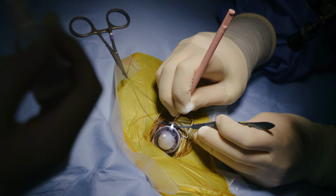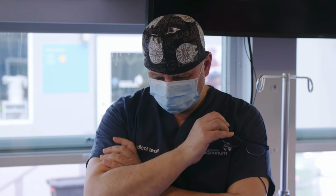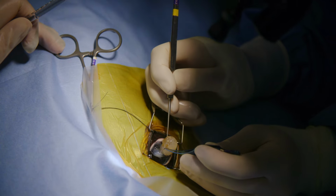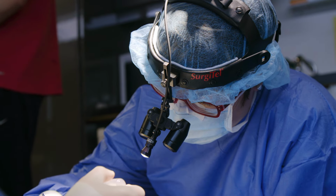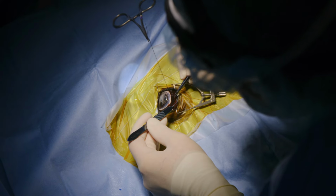Dr. Jackie makes a small incision in the sea lion's cornea. Jackie, you're good? Yep. Back to 1.5. She carefully removes the clouded lens tissue underneath. Good chest expansion, thank you. All right, and that's the lens. It won't restore full vision, but he will be able to hunt.